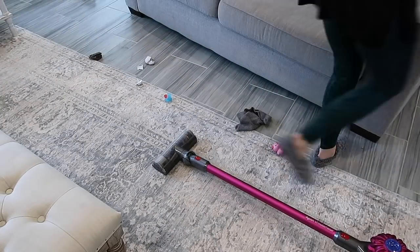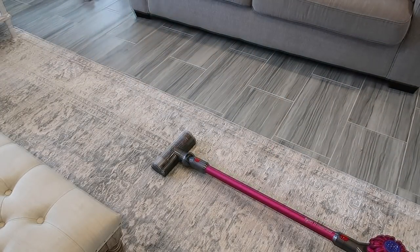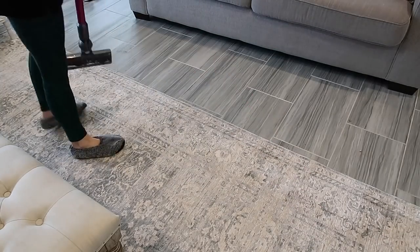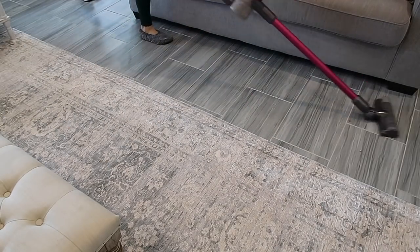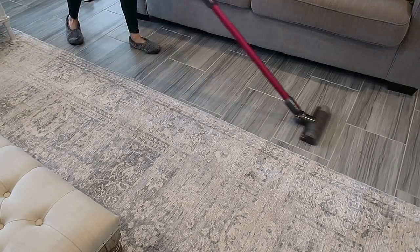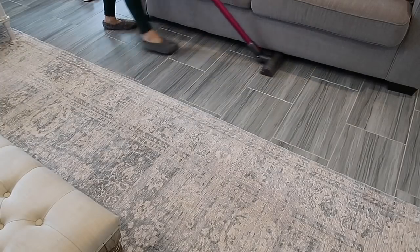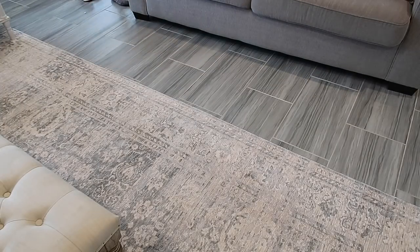And this is your reminder to go look under your couches, because we have been searching high and low for that teether for Oliver. That's his favorite, and we have not been able to find it anywhere. We thought we left it at Nana's house, but this whole time it's been underneath the couch. So go check underneath your couches right now, and also underneath your couch cushions, because that is where a ton of stuff hides, and you leave it there so long that you forget you even had it.